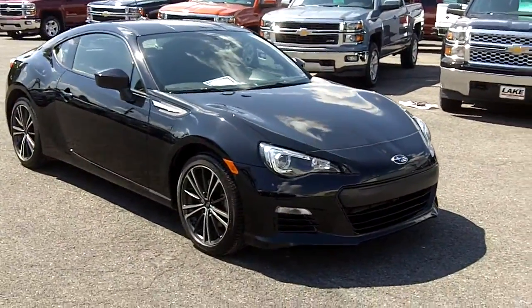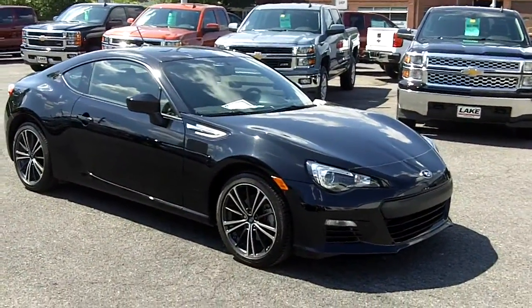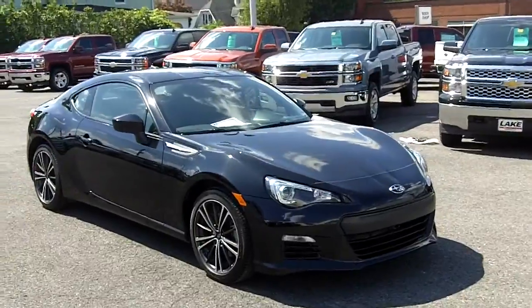So all in all, a very great vehicle. A nice opportunity to get a like new vehicle, low mileage, excellent condition, at a good price.